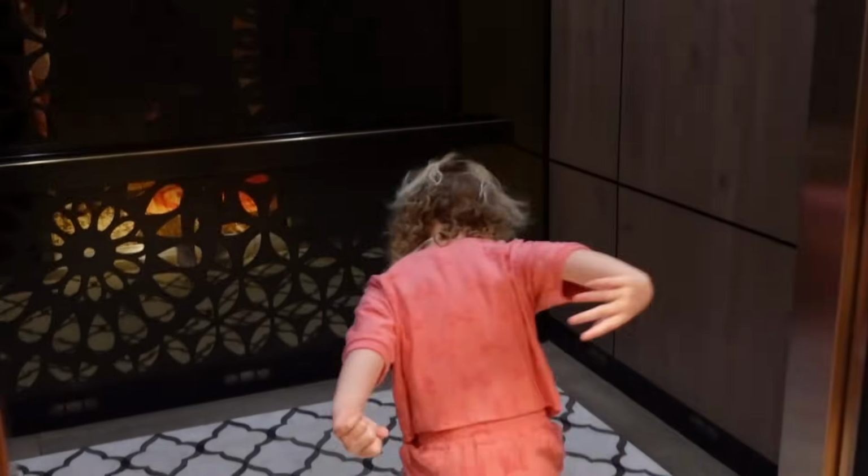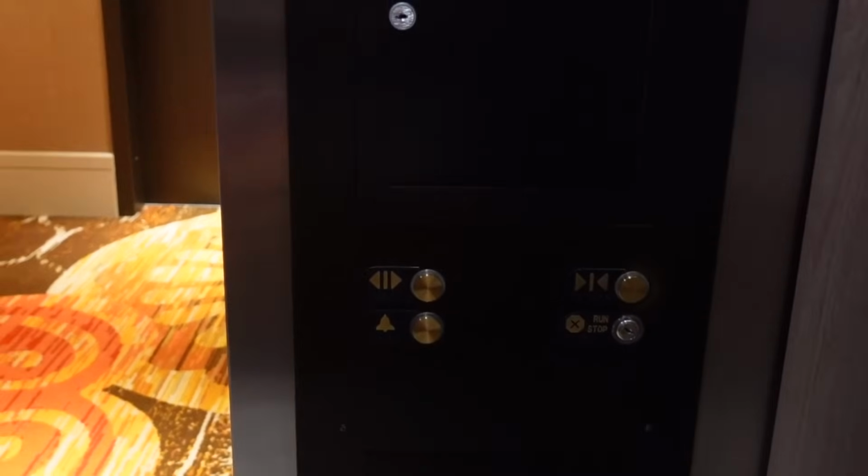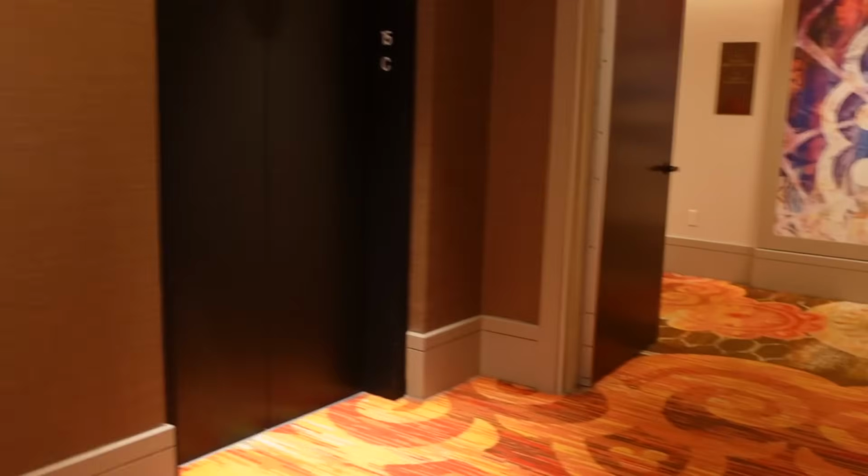Here we go. Good job. It's really weird because there's no buttons in the elevators, so you have to be mindful of which number you're pressing. All right, let's go. This way.